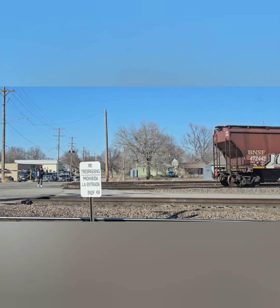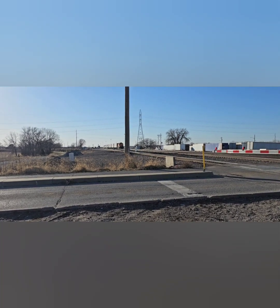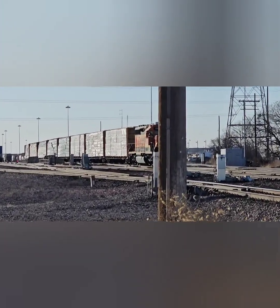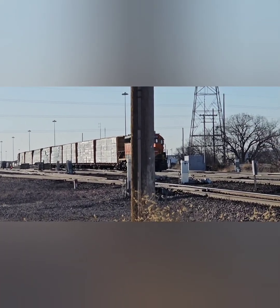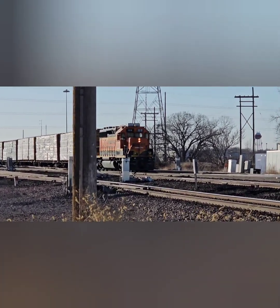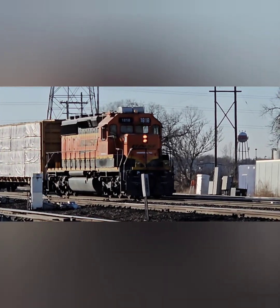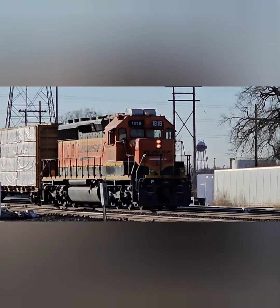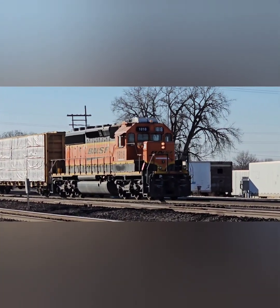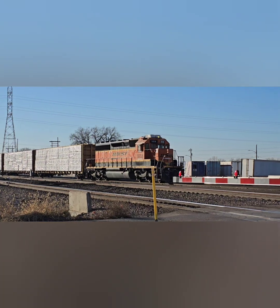Railfanning Adventures, CP Hall, Lincoln, Nebraska. One of the local yard power from Hobson Yard is building a train. I think it's a GP39-2. Nope, maybe it's one of the SD40s. That's one of the SD40s. So one of the many remote units that work the yard here.